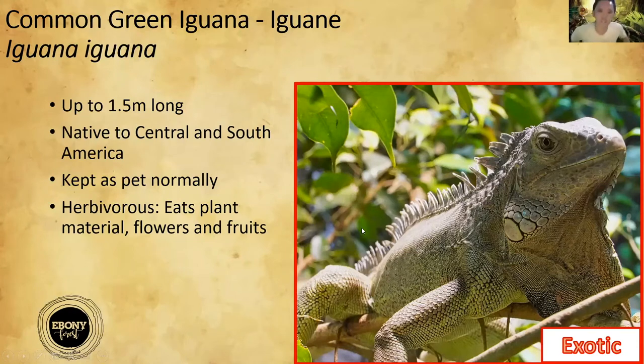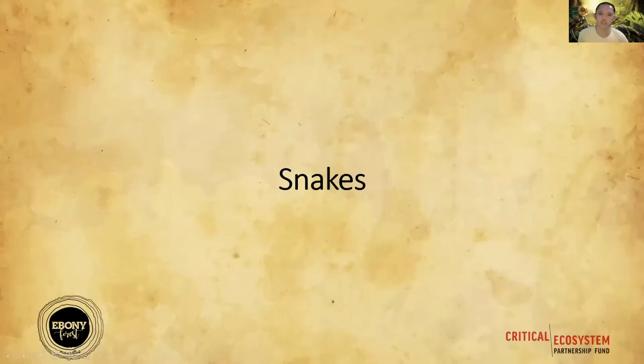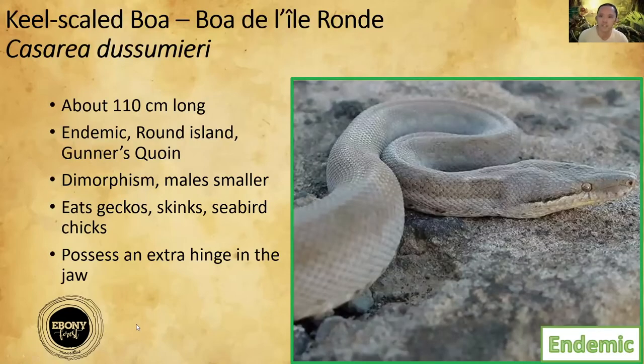Next, we'll see the other major group of reptiles, which are the snakes. And we'll see the endemic one first. So the last endemic snake that we have left is the keel-scaled boa, "le bois de liron", Casarea dussumieri. It can grow up to about 110 centimeters long, and is found on Round Island and Gunner's Quoin. And it has a slight sexual dimorphism, where males are smaller than the females. And on Round Island, where they live, naturally they eat geckos, skinks, but also seabird chicks.